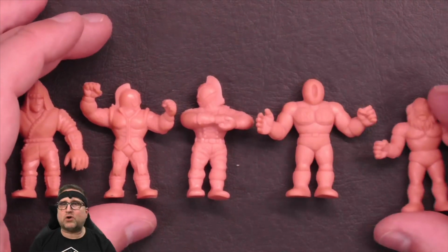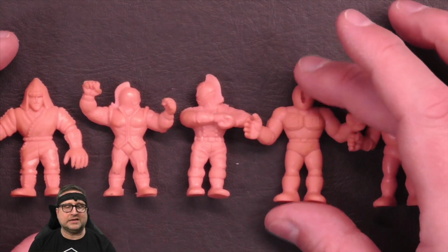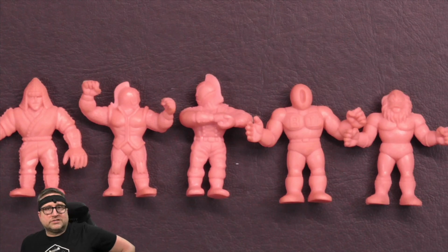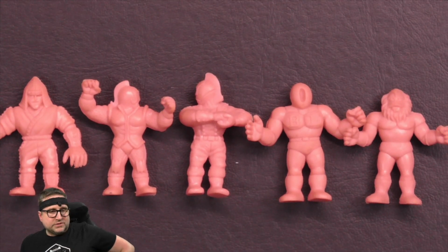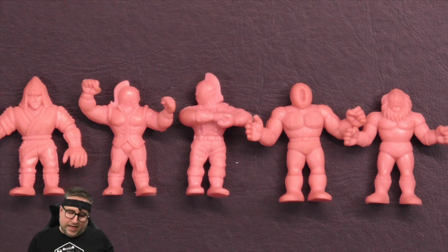But the Satan's Cross is, out of these pink ones, the most valuable one. And that one goes for a couple $100s. So at least with these, you kind of know that you're not going to be mortgaging the house to pick one up.